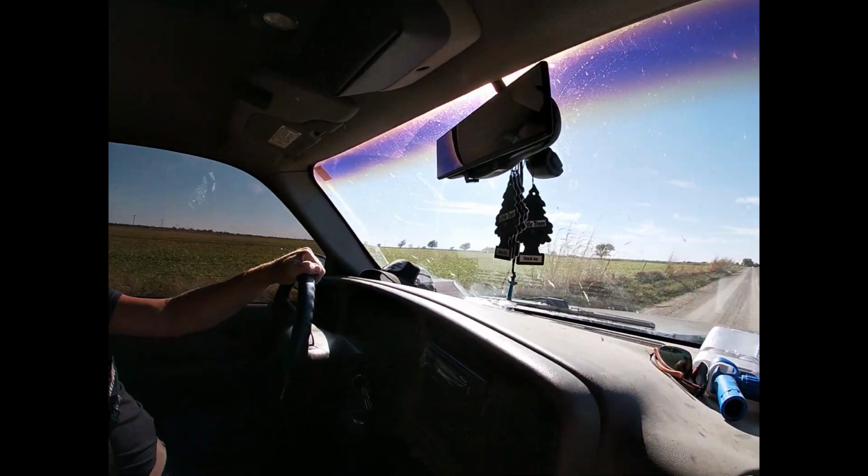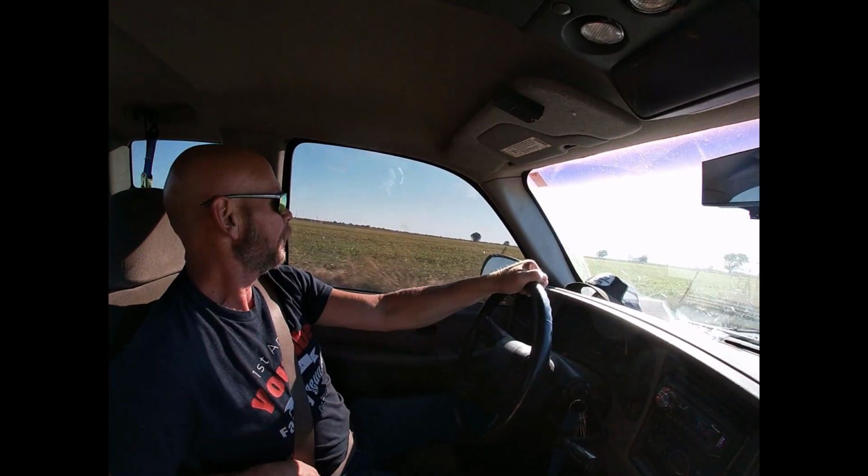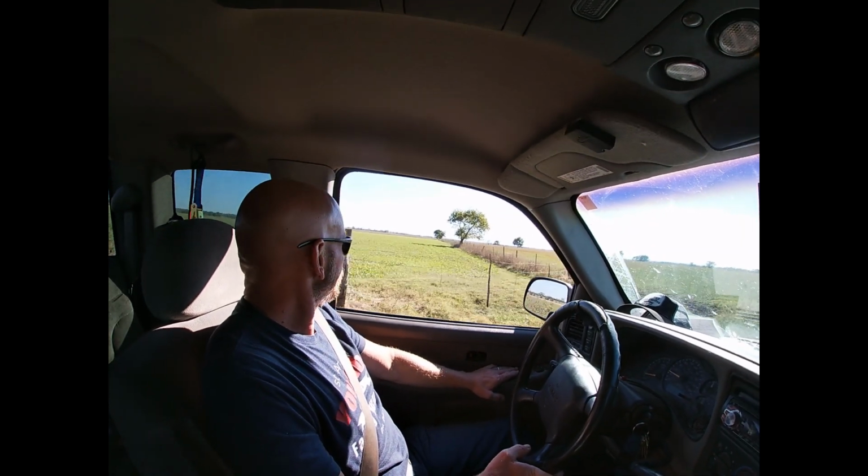What's in that field? Looks like Milo. Milo! Not much is what's in it. Yeah, it's tiny if it is.